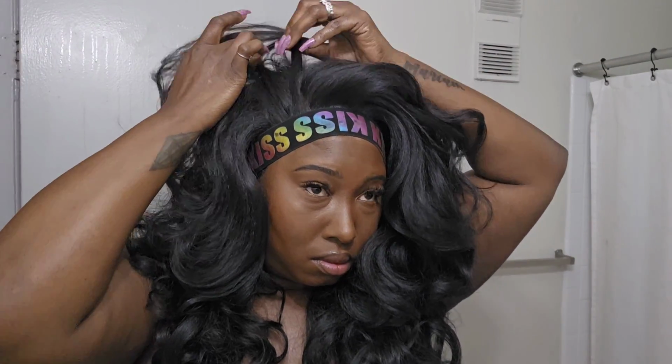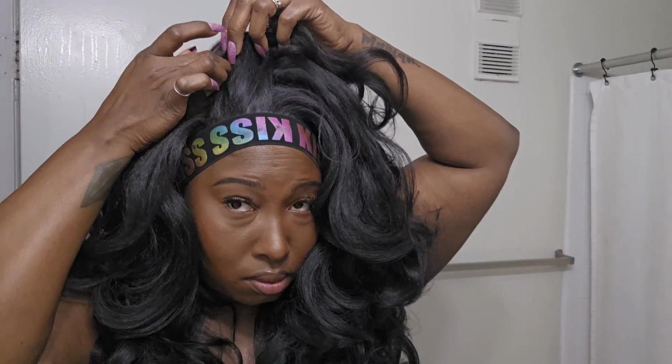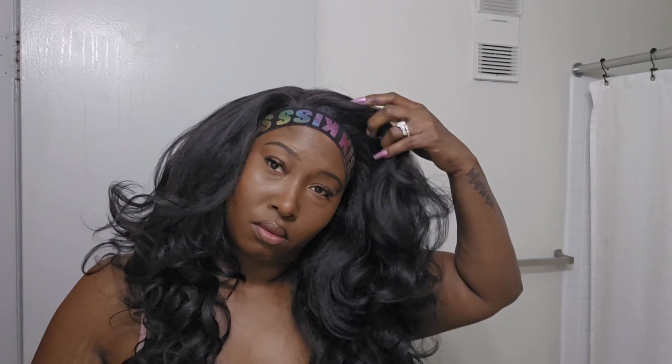This here was me after about a week of wearing it. I was just giving it a little remelt, because I wasn't ready to take it off. I was having too much fun in Latisha land, you feel me? So yeah, I had to remelt it and just brush it out good and everything. And yeah, honey, that was it.